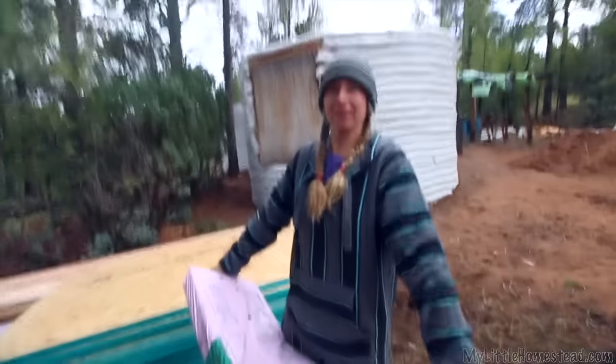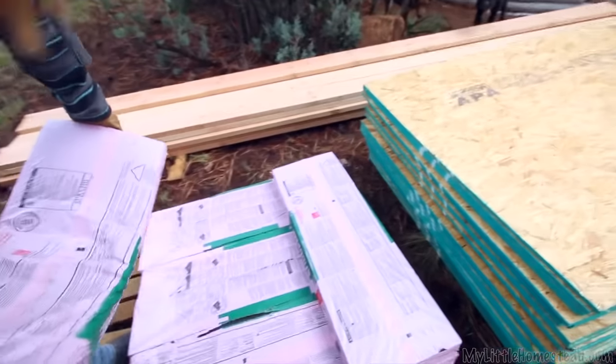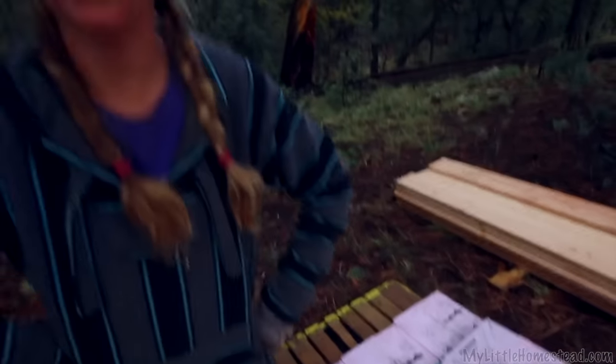They have nutritional facts. When you're buying shingles, always check the nutritional facts. Oh yeah. You don't want a lot of ingredients. Just sand and tar.